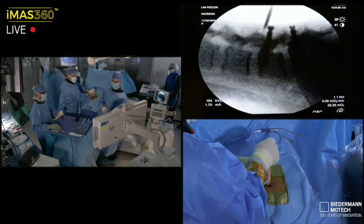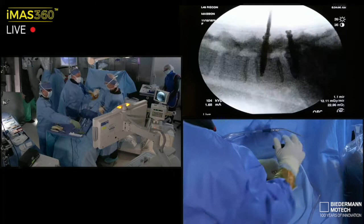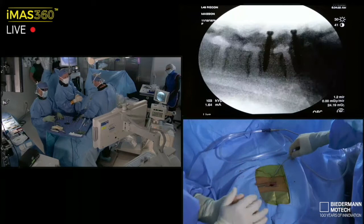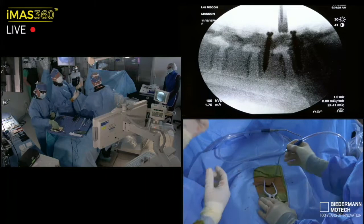All right, so let's get that screw to depth. This is on the right side. We've got good position, 4-5, partial reduction of the spondy. All right, we're good to go. So now we've got our screws done. Let's go to facetectomy for interbody phase, the next phase of the iMAS protocol.